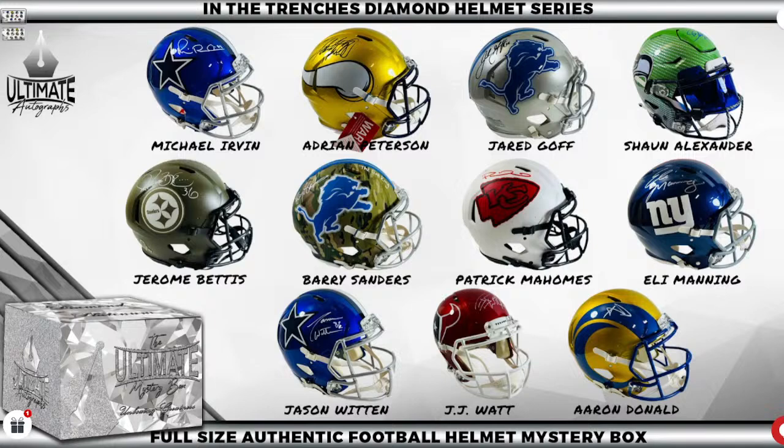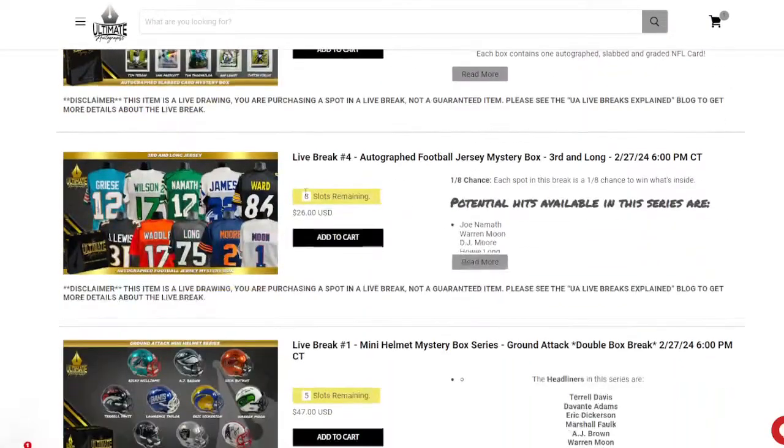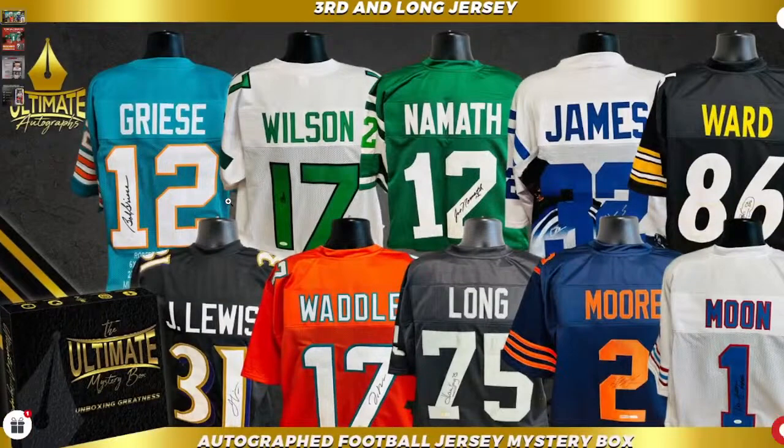So Blake, the Mahomes did get pulled. Doing the rundown right now, Patrick Mahomes just got pulled in the last break. He's the only headliner gone along with Jerome Bettis in that new Diamond Series. We do have 1 from the new, 1 from the old. Only 4 boxes left in the old and the diamonds. 6 to go in the slab single. Jerseys are 8 away, Steven. We are down to 20 jerseys left.